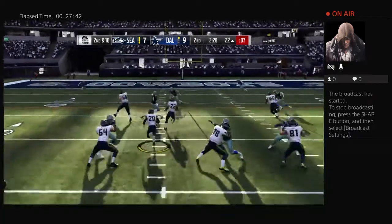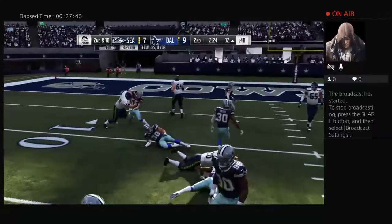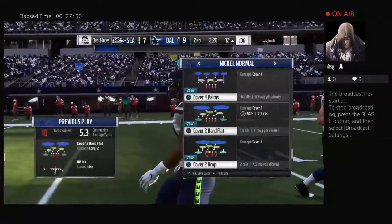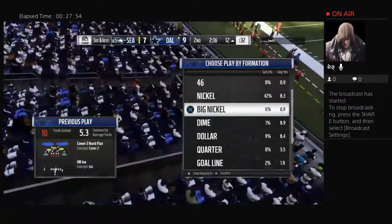On 2nd down, here's Penny. And he'll go down here at the 12-yard line. It'll be a pickup of 10 yards. And that'll bring up what looks to be a 3rd and inches. Can't be more than a half a foot.